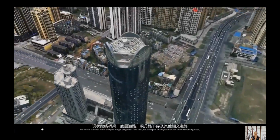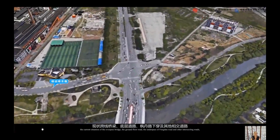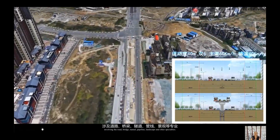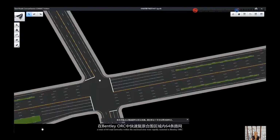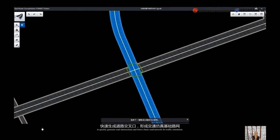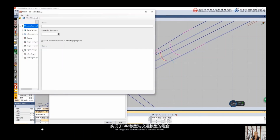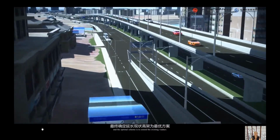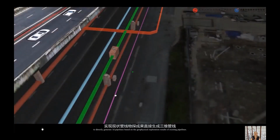The next example I have is the city of Shenzhen in China, in China's Sichuan province. Here they have a lot of congestion, and they needed to upgrade this major arterial road going through the city. They combined the engineering information, the models of the new road they need to build, together with the actual reality model of the city itself, to come up with the best design for this new road, which you can see is extremely complex.